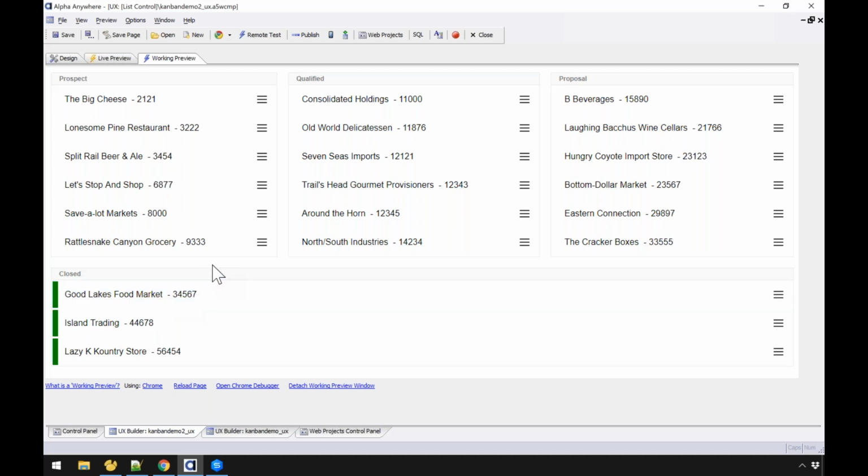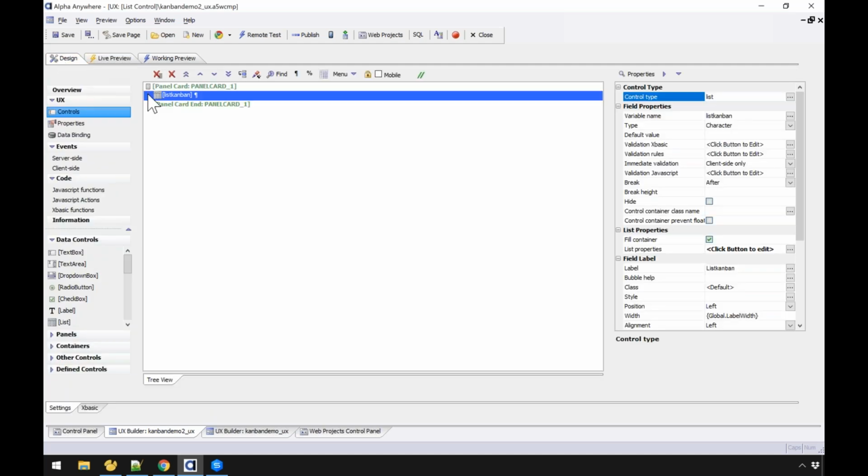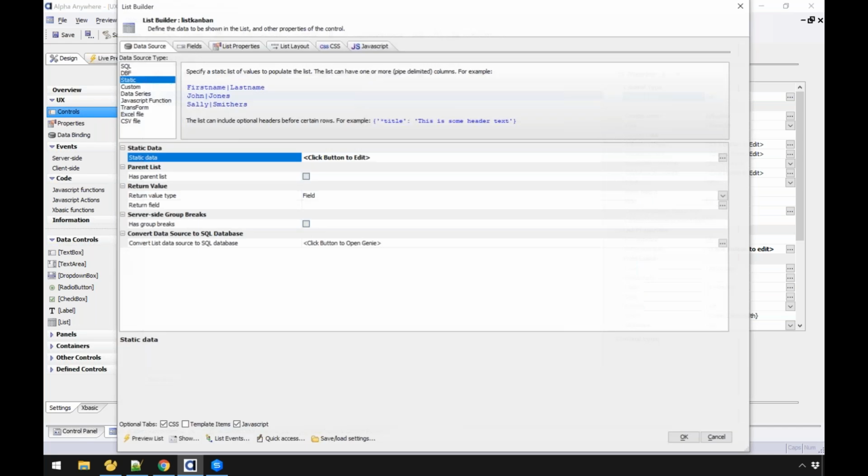And I wanted to talk a little bit about color coding, because the Kanban has built into it your ability to dynamically change the colors of items that are presented on the screen. So let's take a step back, and I'll show you I have my Kanban list. I'm going to open that up here.